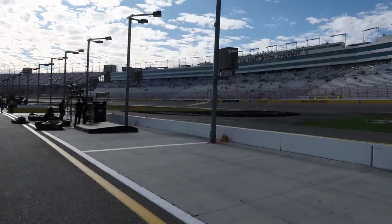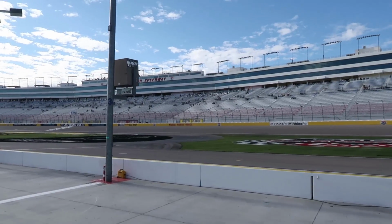Weather is absolutely stunning. We're gonna have a great race tonight, and we still got a lot more coming. Everything seems pretty quiet, pretty subdued at the moment. Not a lot of activity. Some Truck Series pit boxes being set up.